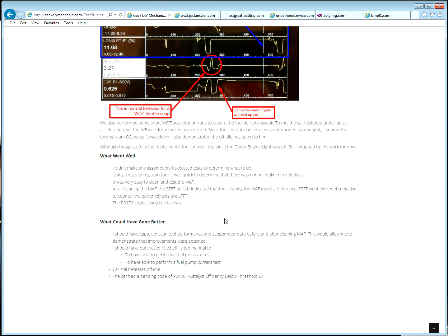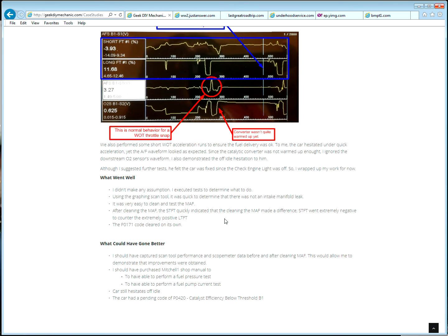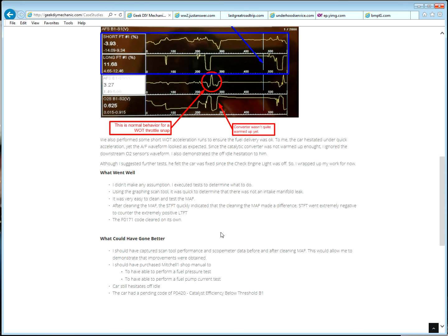What went well? I didn't make any assumptions, even though he said he cleaned the mass airflow sensor. I checked it out, and in this case, he cleaned the IAT. I used the graphing scan tool, and it quickly allowed me to determine that it wasn't an intake manifold leak, and it allowed me to verify my fix. It was very easy to get to the mass airflow sensor and to clean it. Like I said, cleaning it quickly showed a difference in the behavior of the long-term and short-term fuel trim, and the P0171 code cleared on its own. I don't like to clear codes unless absolutely necessary.